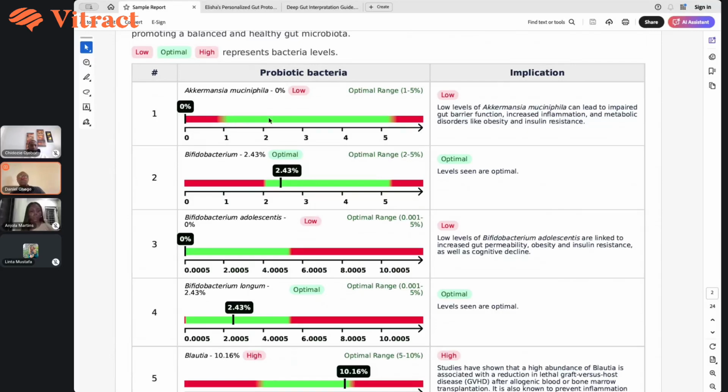Now, Akkermansia also needs a lot of polyphenols. It also needs fiber to be able to build it up. In this particular case, hers is really low, like it's at 0%. So I would want to colonize it a little bit. I would give them the probiotic for a period of time while I'm also trying to feed it so it can keep itself up.